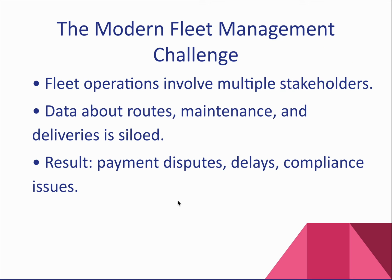Fleet management involves a complex network of drivers, logistics coordinators, carriers, and clients. However, these stakeholders often work on different data systems, which leads to data silos, inconsistent reporting, and disputes about deliveries and maintenance records. This fragmentation results in lost time and money.